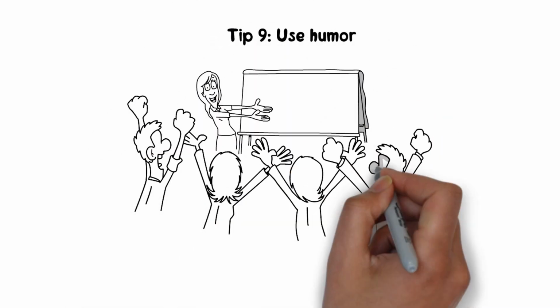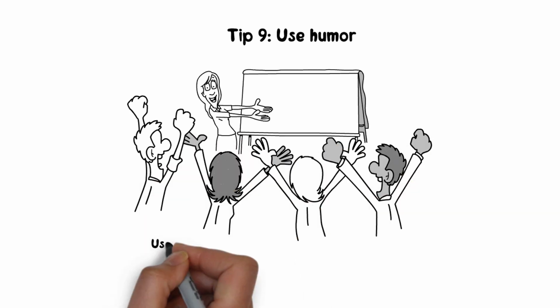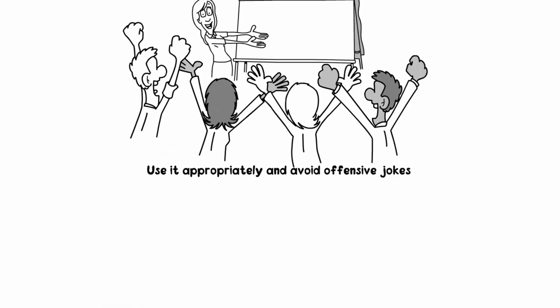Tip 9. Use humor. Humor can be a great way to break the ice and connect with others. Just be sure to use it appropriately and avoid offensive jokes.